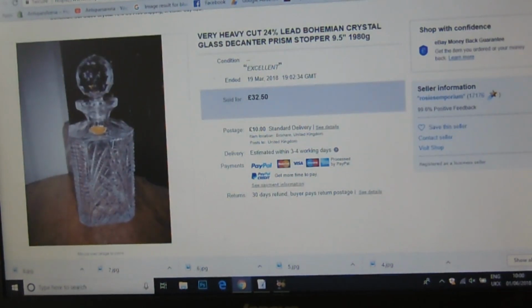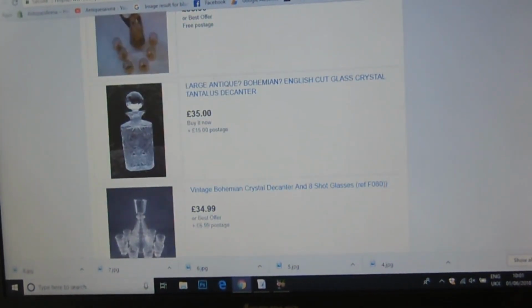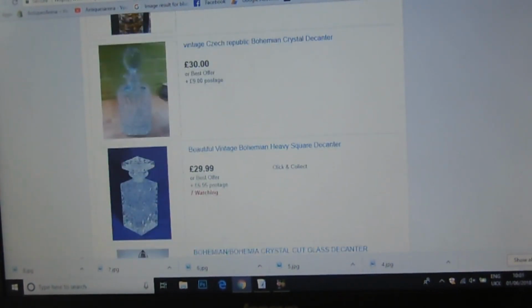So then we move on to the Bohemian decanter. Now mine, as you know, is a square decanter, Bohemian crystal in the box. Now I can't find another boxed example. So what we got here is a square one, different pattern, but they're all the same stuff. This Bohemian crystal, they sold theirs for £32 and 50 pence. Come over here, and these are actually currently active because there was only the one sold listing for the square decanters. They're asking 35. They're asking 34.99. There's another there, £30. There's another square one, 29.99.